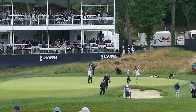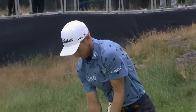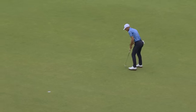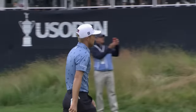Now Will Zalatoris will have a par putt to stay tied for the lead. Could get interesting here. If this goes in, three could be tied for the lead. Good looking putt there. Oh, he answered. Who says he can't putt? Not me.